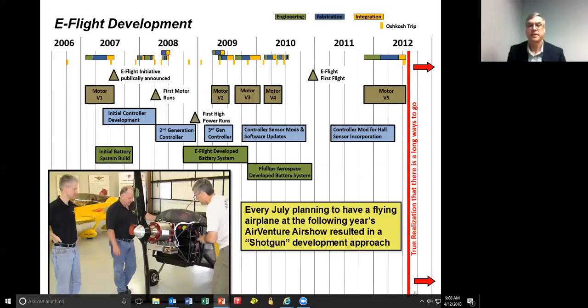We were able to get together with a partner on the battery system later. Philips Aerospace actually brought the lithium battery to it. We did some initial battery buildups. That turned out to be a project in itself. We did have some pretty substantial bumps in the road in trying to bring forth a battery system. We, quote, lit up many batteries in testing. They caught on fire and other fun attributes with these lithium battery systems. So a lot of lessons learned for the battery system. For the flight that we did, we were able to get Philips Aerospace to help us.